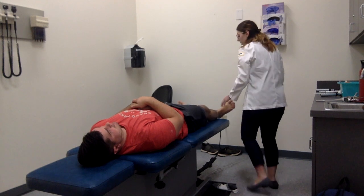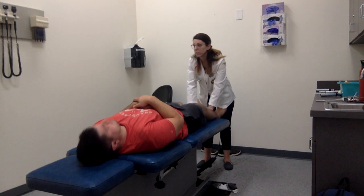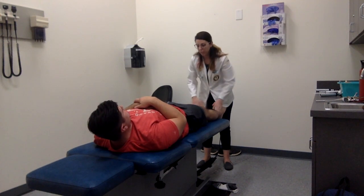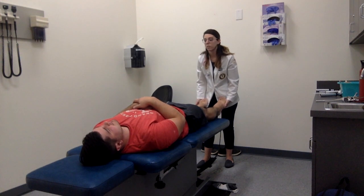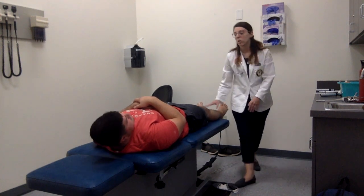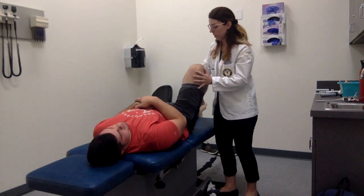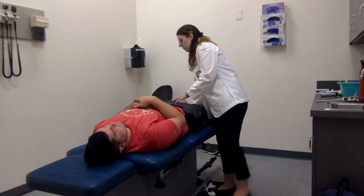So I'm going to have you push up with your legs on my hands. And push down. Very good. Now push up with your ankles, your feet. Now push down. Very good. So now we're going to also check your hips. We're going to rotate them, okay? So I'm going to have you just bend, abduct, and adduct them. Very good.